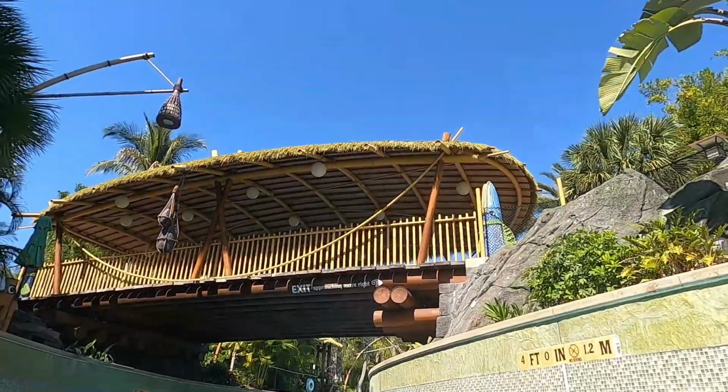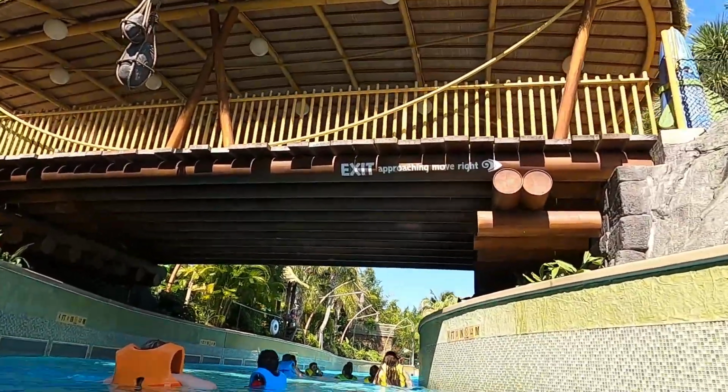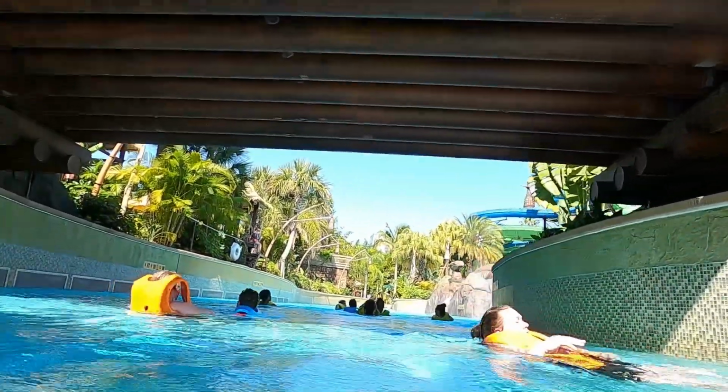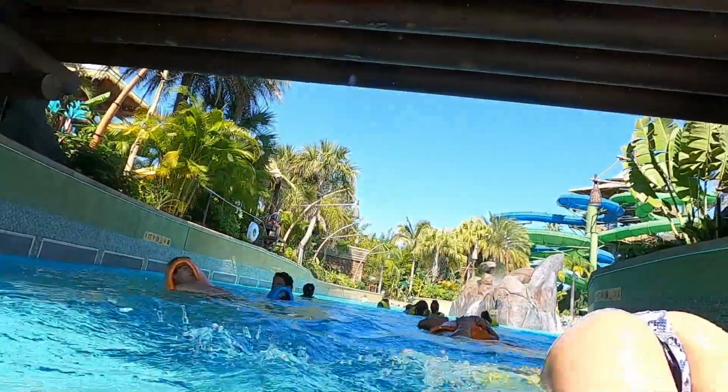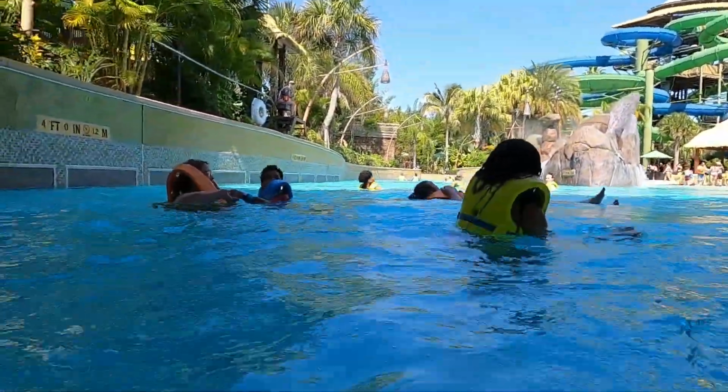All right, this is 3 times in a row we rode, so I think we're gonna get out this time. Maybe it's 4 times in a row. So fun. All right, let's go. We can come back and do it again later.